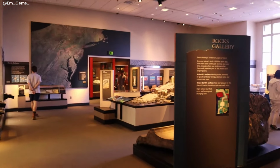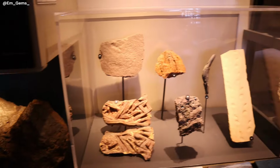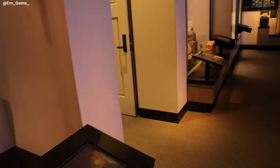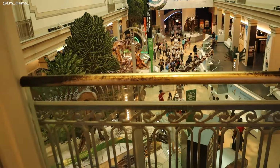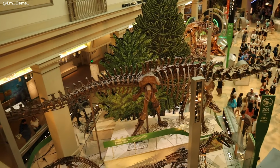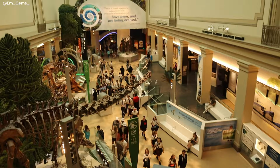So then we head into the more general rock gallery. This has a little bit of everything from construction to fossils to volcanic stuff. So you can see some more beautiful specimens here. There was also a lovely viewing platform that looked over the fossil gallery, so you can see some of the skeletons a bit more in all their glory, but they were still too humongous to get into one shot, especially the sauropods, just chilling there.